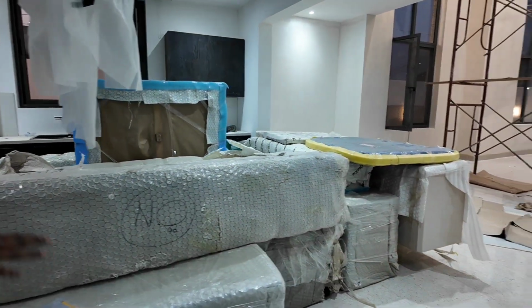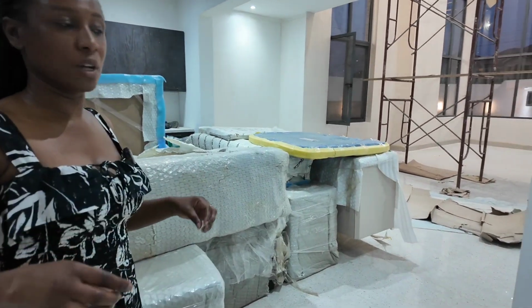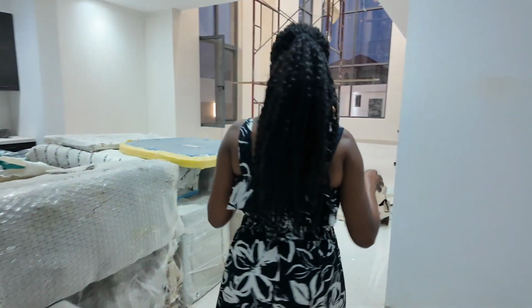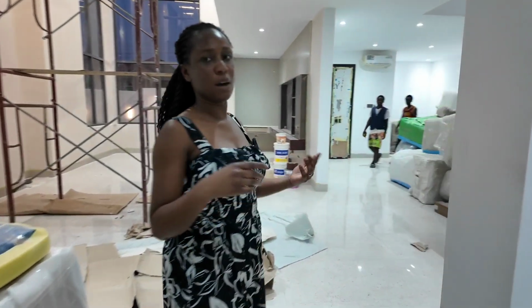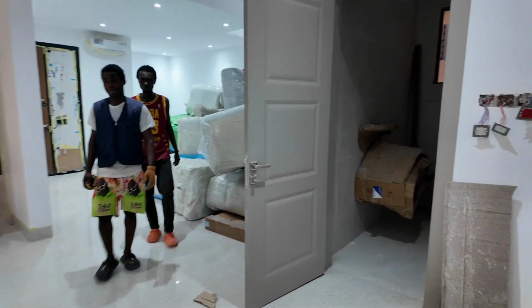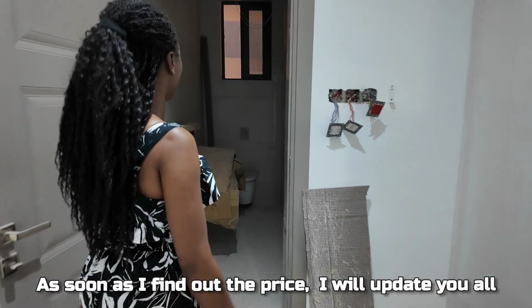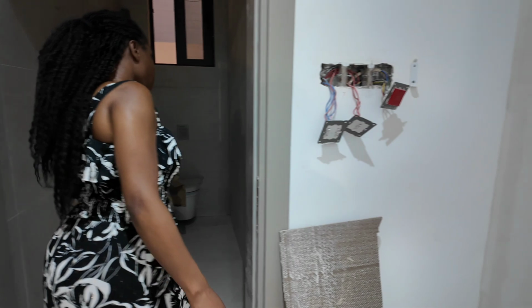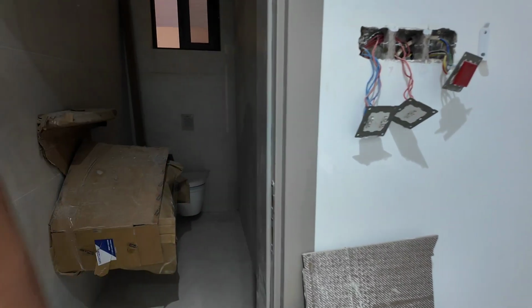And then this is some of the furniture that's going to be erected in the property. Just so you guys know, this property is going to be sold fully furnished. There's also a second property next door that they're working on that's going to be unfurnished, so it's obviously going to show in the pricing. You have a guest toilet down here. They haven't done the lights yet.